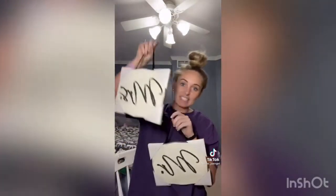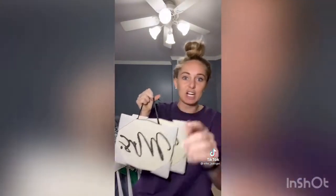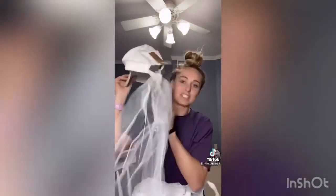Okay, so I got these Mrs. and Mr. little hanging signs that I'm going to put on the outside of the doors of the getting ready rooms on our wedding day, for the guys and the girls. Those were $3. And then I got two of these huge ring wraps for my bachelorette party, and they were each $1.99.